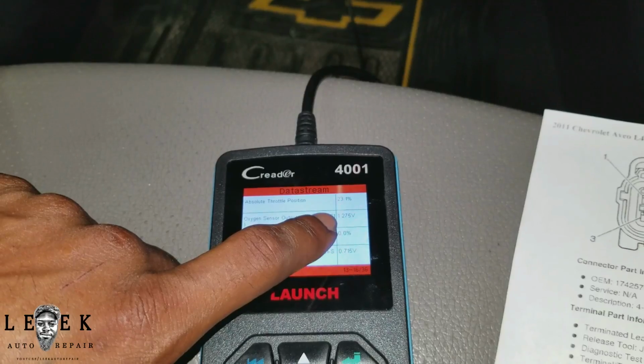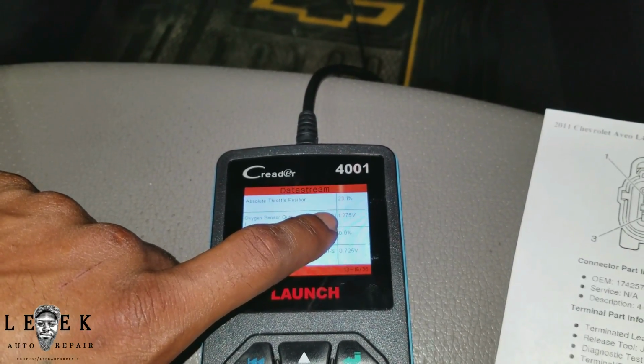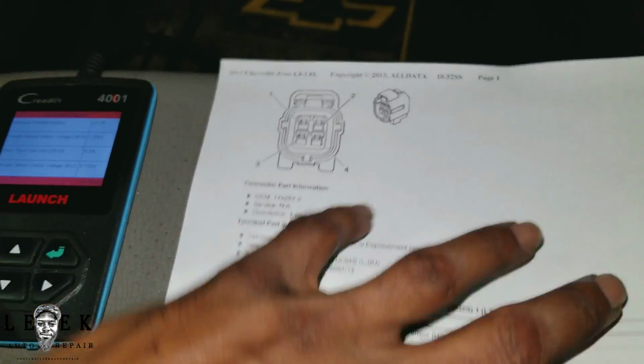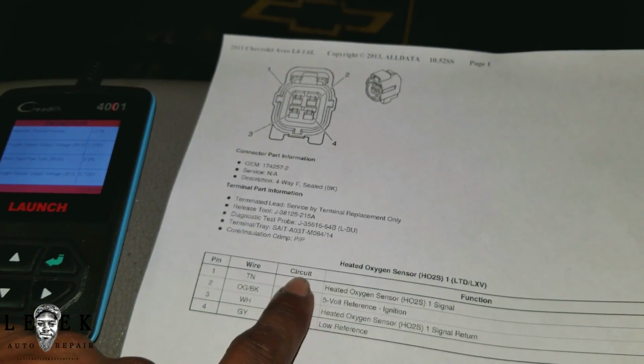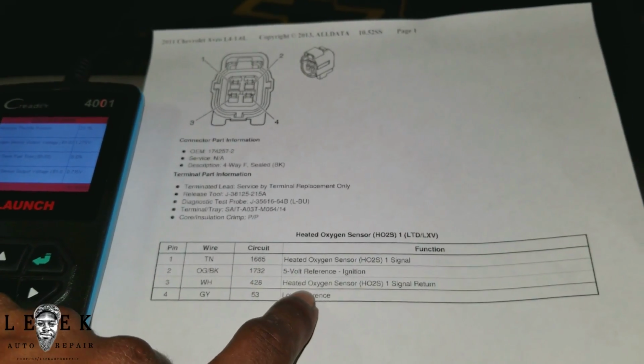The voltage is not changing, so it probably could be a problem with the O2 sensor. But for the most part, since I have a connector view showing which pins go to which circuits, all I care about is 2 of these 4 wires.